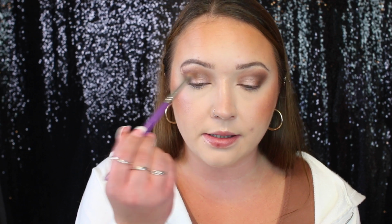But I honestly feel like these shimmer shades are so good that you really don't need to use concealer to cut the crease. Really quickly, I'm going to go off camera. I'm going to add liner and lashes, and I'll be right back.